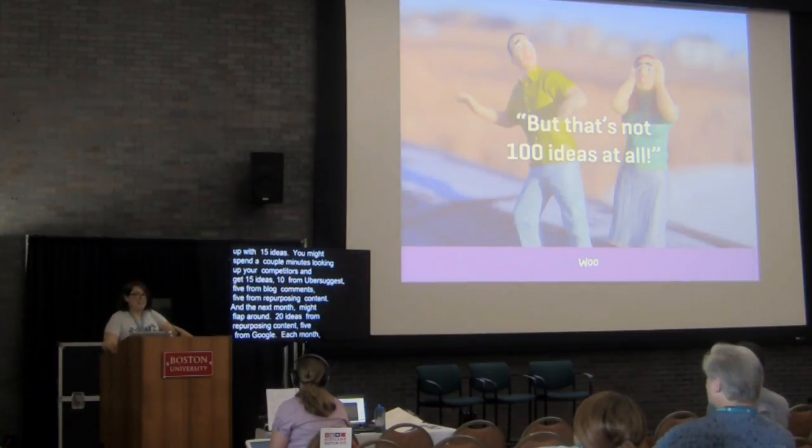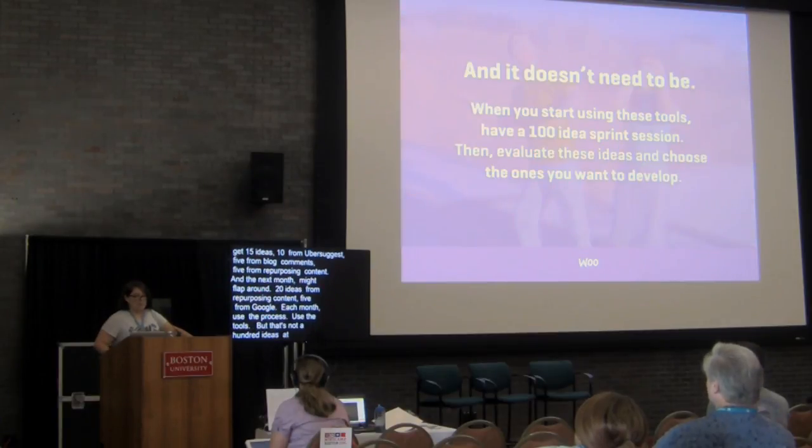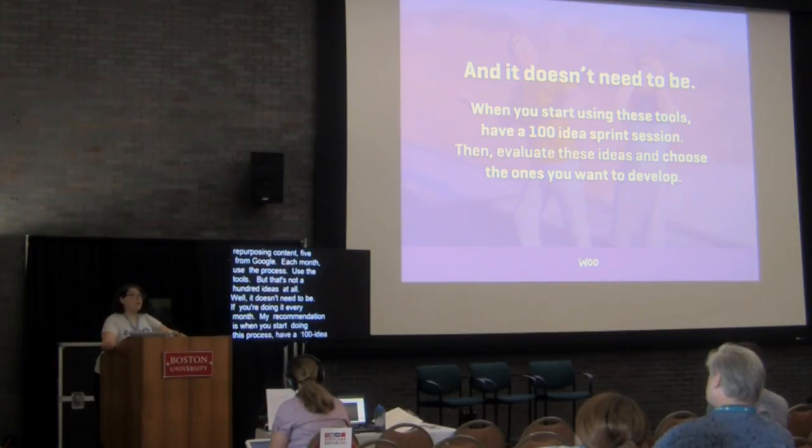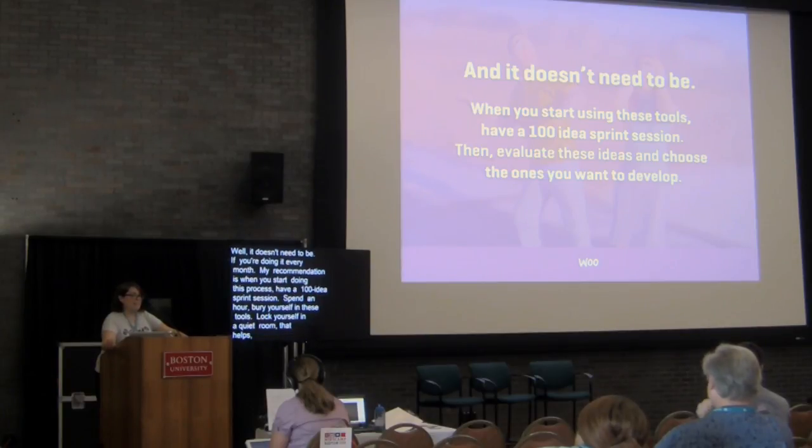But that's not 100 ideas at all. Well, it doesn't need to be if you're doing it every month. My recommendation is when you start doing this process, have a 100-idea sprint session. Spend an hour, bury yourself in these tools, and lock yourself in a quiet room, that helps, and get as many ideas down with these tools as you can.